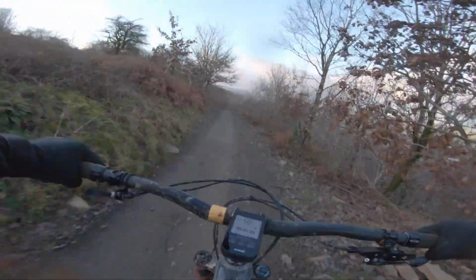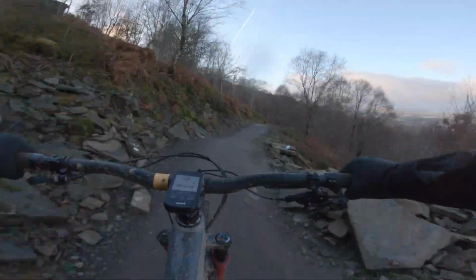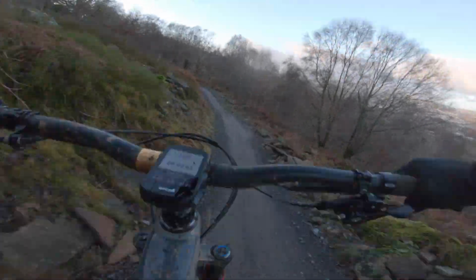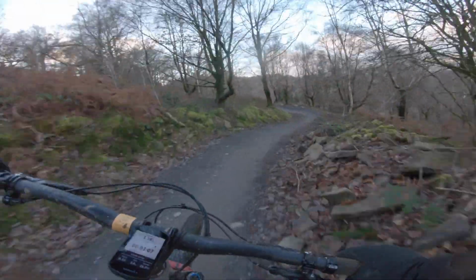Right, carry speed. I would normally pedal there. And here, so now it feels like I'm slowing down. And I've got a flat section. Pump. A couple of little hops there as well, just over those rocky edges, so they don't slow me down as much when I hit them.